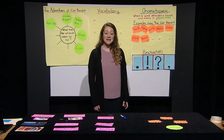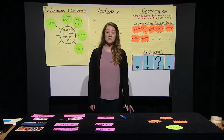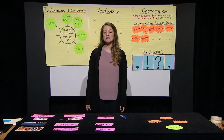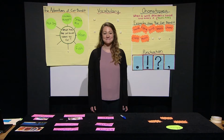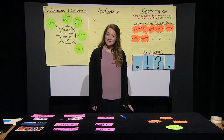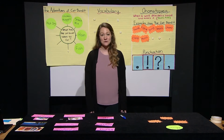For today's lesson, make sure you have something to write with, like a pencil, and something to write on, like a piece of paper. I will give you a moment to collect your materials at this time. All right, so let's go ahead. Before we dive in deeper, let's take a look at our learning goals and standards for today.